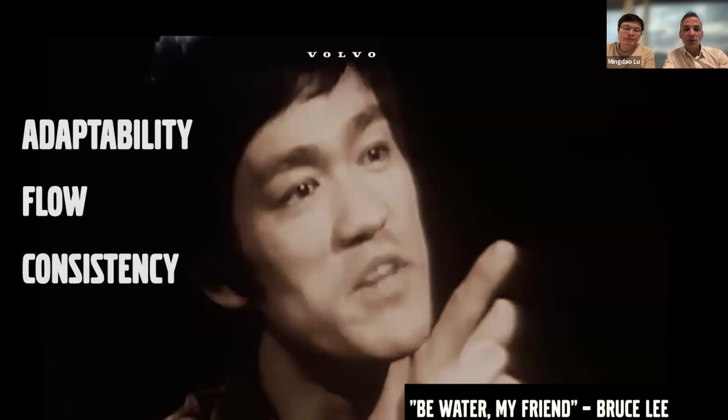And the third thing was consistency. Here again, continuing the analogy with the water, some things cannot be done over the weekend. Some things require more time, more care, like water can crush rocks over time. So some things require a bit more time and more patience, and an incremental approach, for instance.